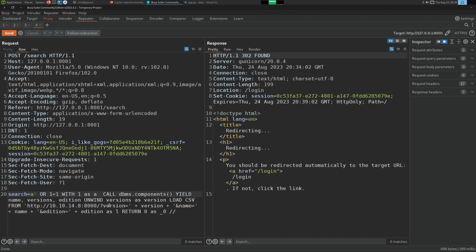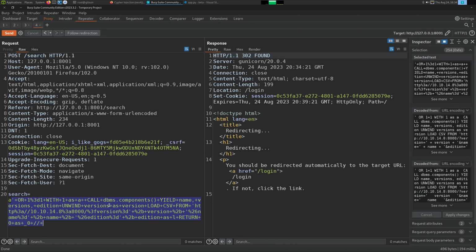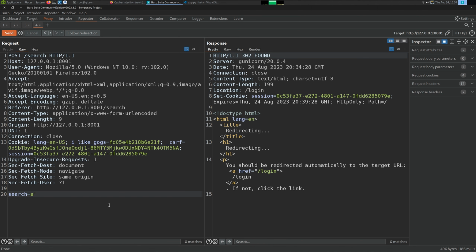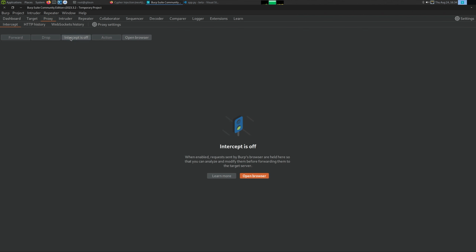10.10.14.8. A or 1 equals 1 with 1, call. I am not sure why this errored. So if we just do A, everything's redirecting. Did our session timeout? Because this one definitely should not have. I'm going to guess our session timed out.